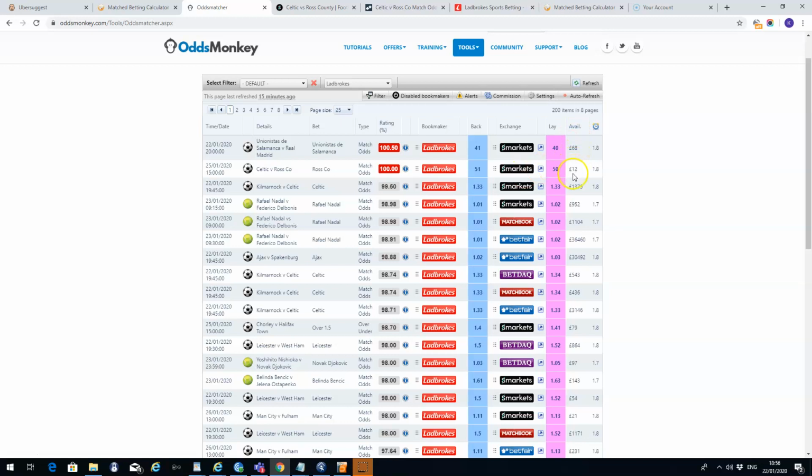The available money in the market you can see is quite small at the moment because the game's not for a few days. They're actually playing tonight against another team, but the market money should go up near the time. It's just to show an example of how this can work. So that back odds is at 51, the lay odds is at 50.